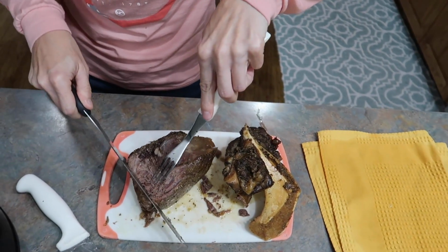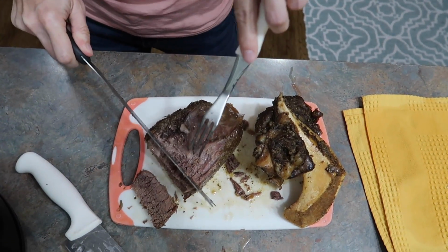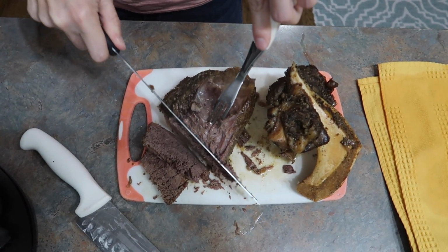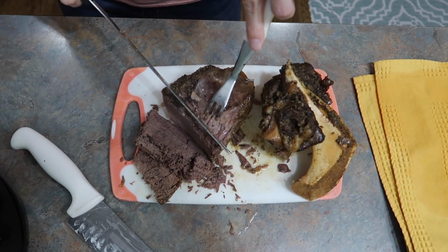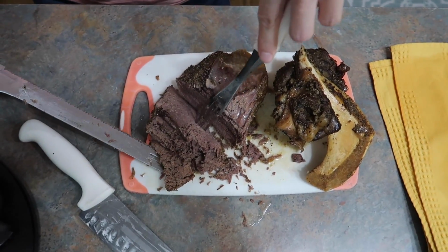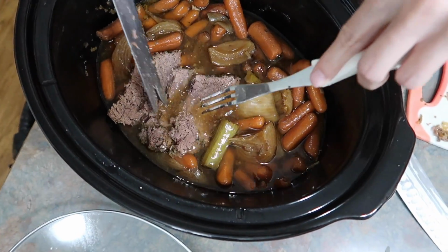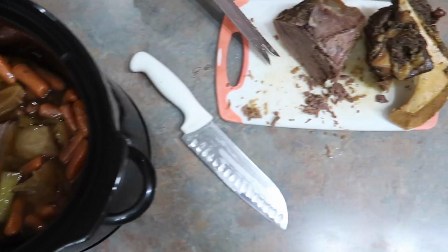Does that look like that right there? Yeah? It's kind of falling apart. And then, you know, you'll take the slices and just kind of soak it back in there.